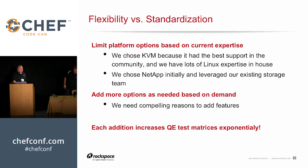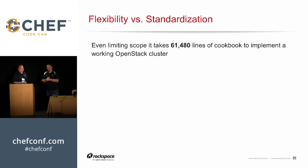So in those 2 years, obviously we have carried around a lot of technical debt. But in total, our cookbook set to deploy a working OpenStack cluster is right around 61,000 and change lines of code. That's Ruby, templates, and extra files that we're shipping around, and that's not counting any of the upstream cookbooks that we also consume. So that 61,480 lines of code is pulled from 32 of our own cookbooks.